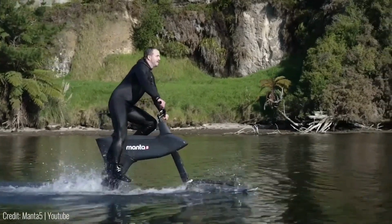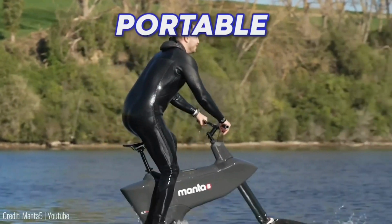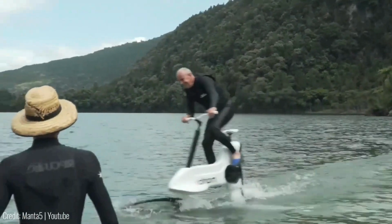Everything from the distance covered to the battery level can be monitored through a smartphone app. Also, it's only 68 pounds. It's super lightweight and portable. In fact, it can even fit inside the trunk of a small hatchback.